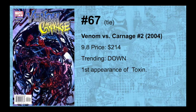Venom vs. Carnage number 2 from 2004 takes our 67th spot. This book features the first time Patrick Mulligan becomes Toxin, which has become relevant with new Venom speculation. In CGC 9.8, this book has been selling at a 12-month average of $214.